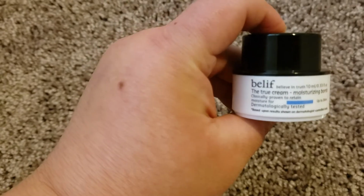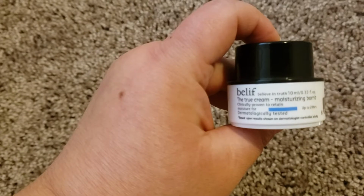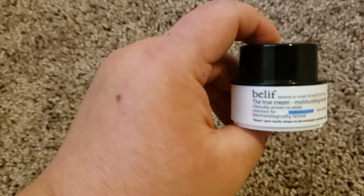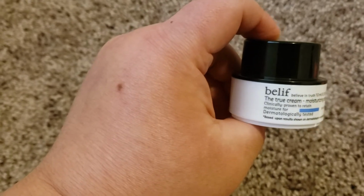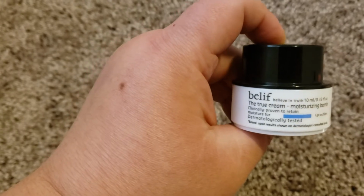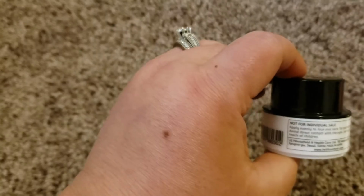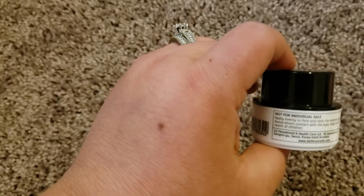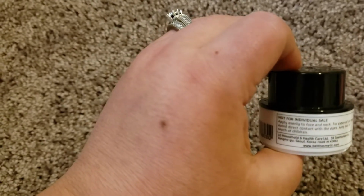It's kind of cool. It's called Believe in Truth 10 milliliter, which is 0.33 fluid ounces. The True Cream Moisturizing Balm, clinically proven to retain moisture for, dermatology tested. It's up to 26 hours. And on the back here it says, apply evenly to face and neck for external use only. Avoid direct eye contact with eyes and keep out of reach of children.